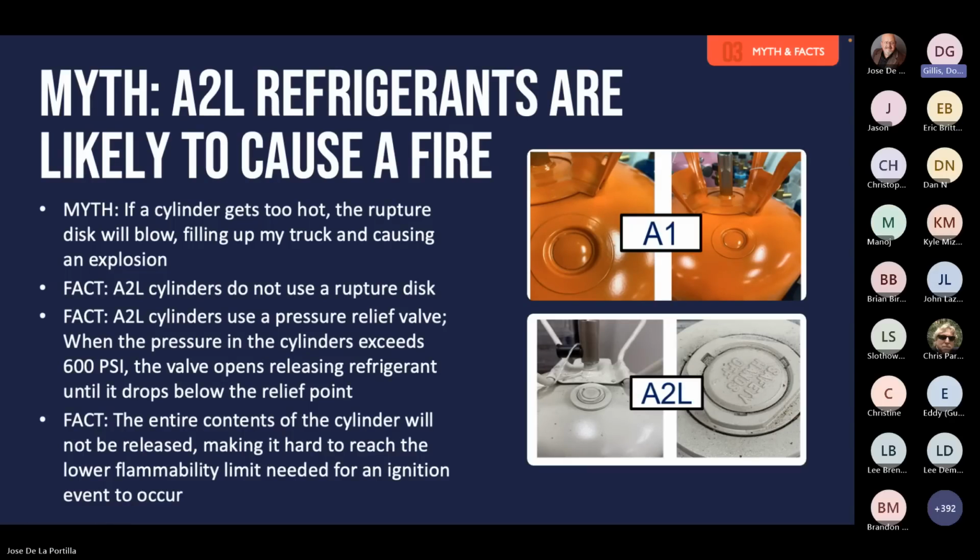So let's look at these safety features on the tanks, okay? We all know on the A1 tanks above, the orange tank there, the 404A, there we had concerns about what if these ruptured discs go off. Now, it's not a set temperature, as we know, but we've always taught, usually if you see a trainer teaching about the ruptured disc of the A1, the way they usually go about that is like 130 degrees or above.